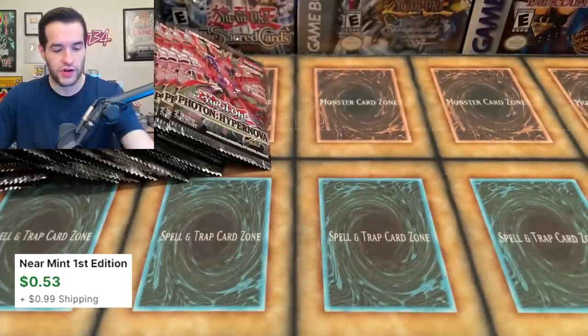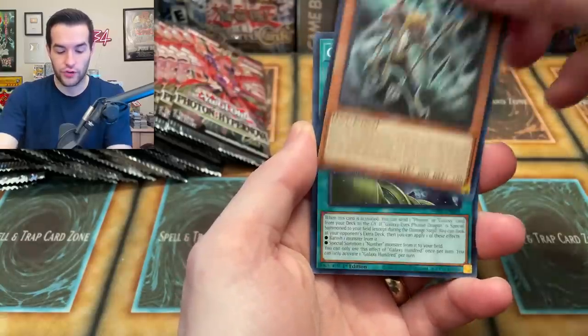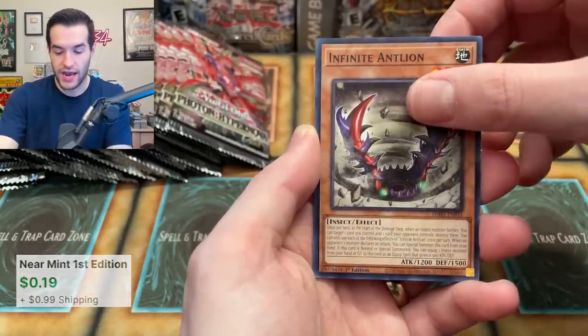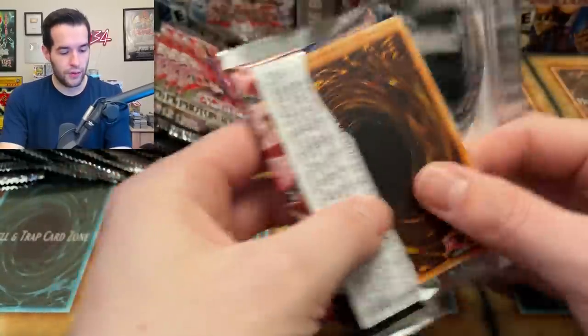Plunder Patrol's always trying to have more support that'll do something, and I don't think they ever do. They are not usually very good. Shell of Chaos, very cool. Gishki Grimness, Galaxy 100, Branded Befallen, Gold Pride Nitro Head, Manticore of Smashing, Infinite Antlion. We got Sour Scheduling and Castira Bag Bang. Photon Hypernova, here we go.